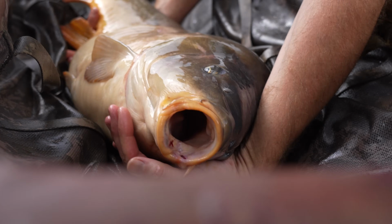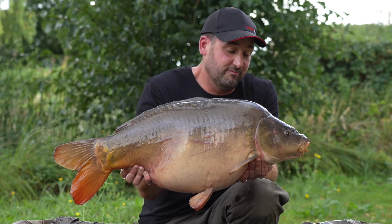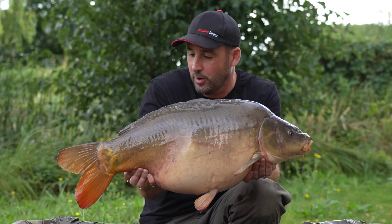Definite chubber, this one. Just shy of 30 pounds, but the first fish for me here at the Copse Lake, and it's been like 2 hours, hasn't it? It's not been long at all.